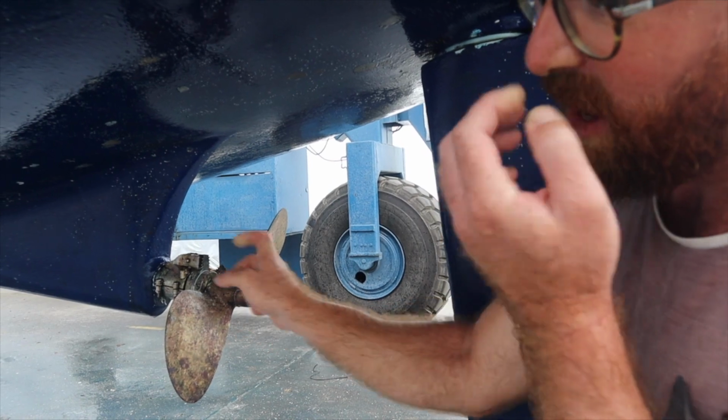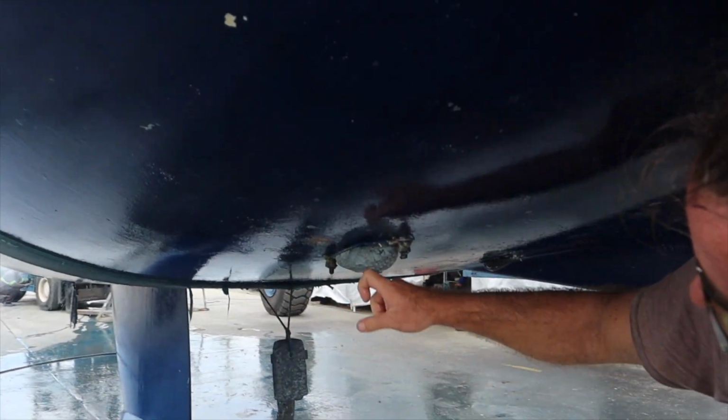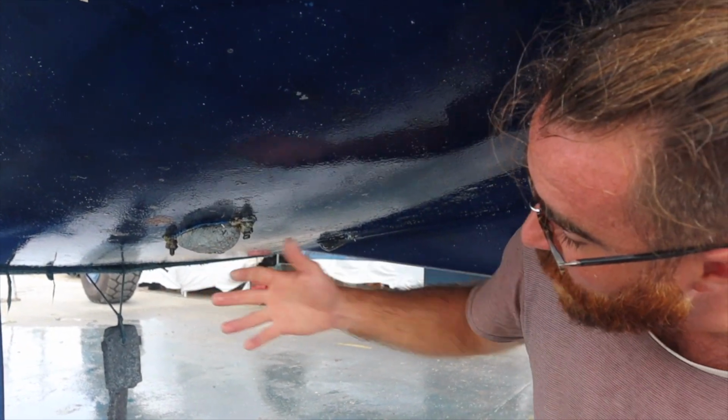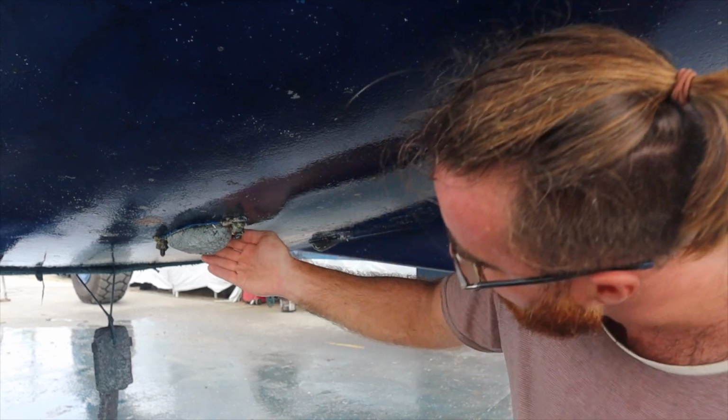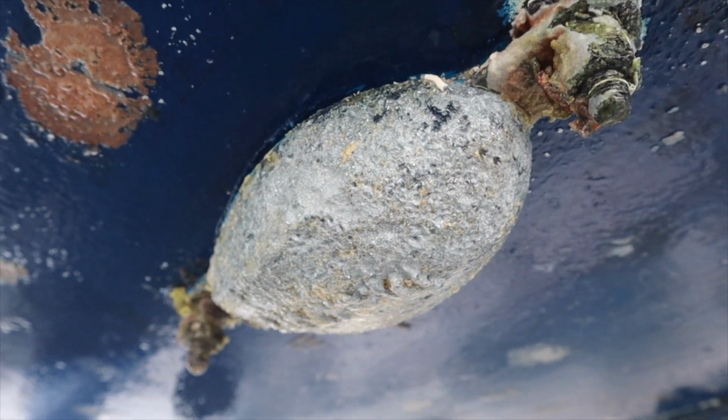I don't know whether that was from us or from the previous owner, but we definitely want to replace that anode. And then this anode over here really hasn't corroded much at all, because we didn't replace this one last time because it still had lots of life left in it, and it looks like it's still quite a lot there.